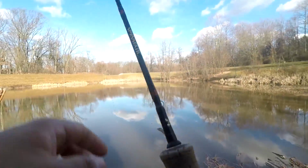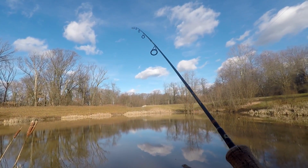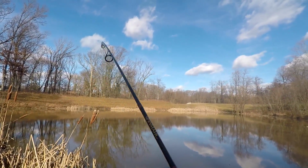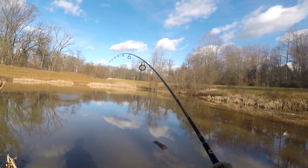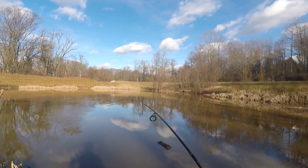Okay, that one got a hit. This one's getting a hit. This is the size 4 hook though. That was a bite. Well, needless to say, the bowhead, definitely tons and tons of them around here. Holy moly.